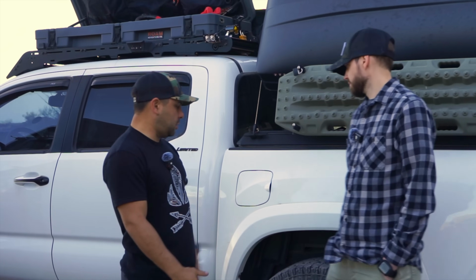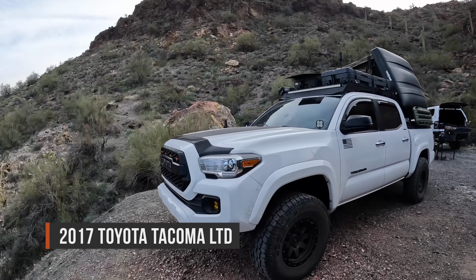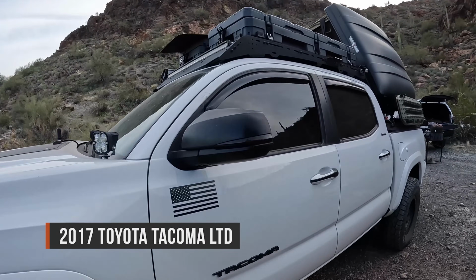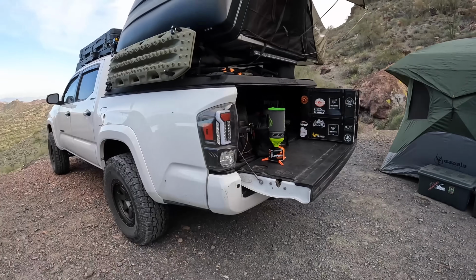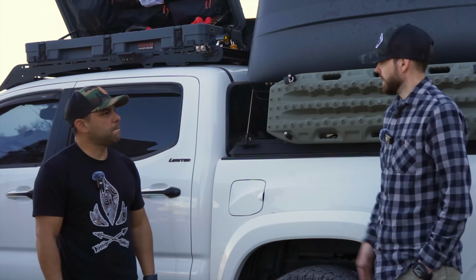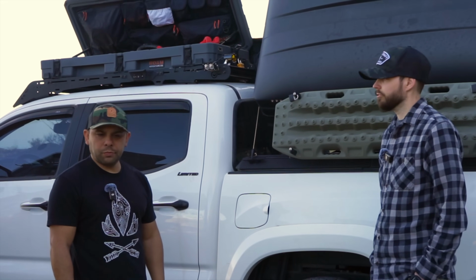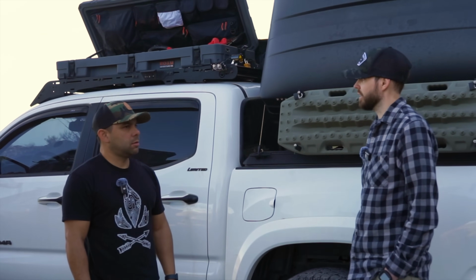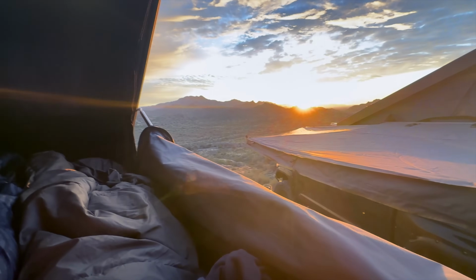What year is the truck that we're working with today? It's a 2017 Toyota Tacoma Limited, 4-wheel drive. I don't have the locker because it's not a TRD Off-Road or Pro. But it's got 4-wheel drive, and it's been all over and has never failed me, and has gotten me in and out of 100% any type of trail that I've taken it on. So we're in Tonopah, Arizona today. You can see the landscape is gorgeous, a little rocky, in our desert backyard.